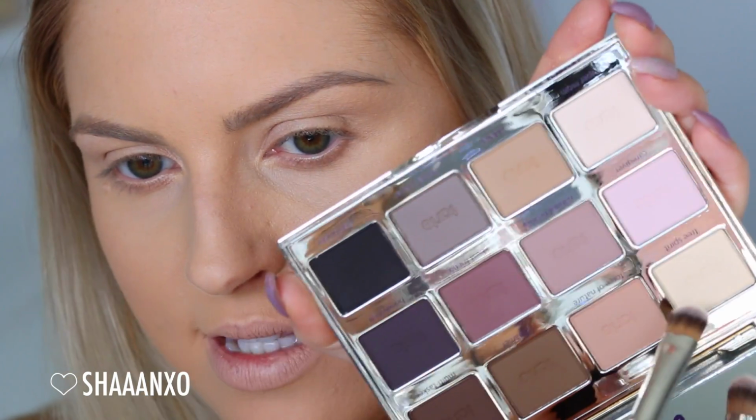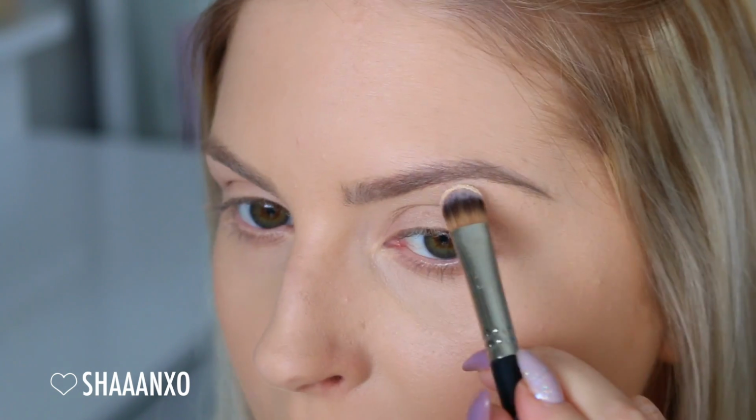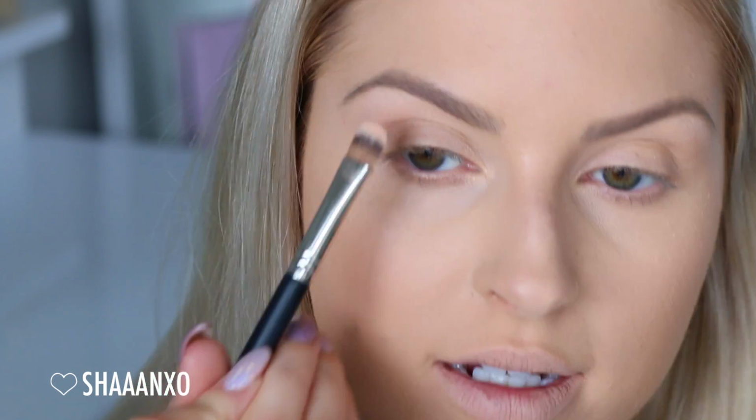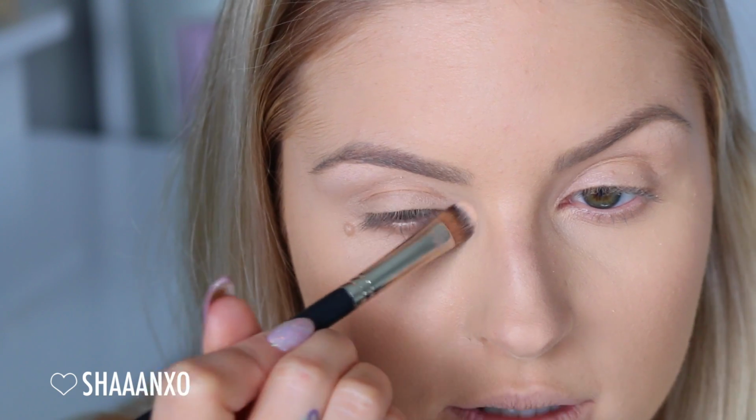I might take this colour here to highlight, a little bit yellow. I'm going to use this on my brow bone first. Can barely see it. Okay, I'm going to try that one. That's better. This gives a really soft highlight, nothing too dramatic. I'm also going to pop that on the inner corner.